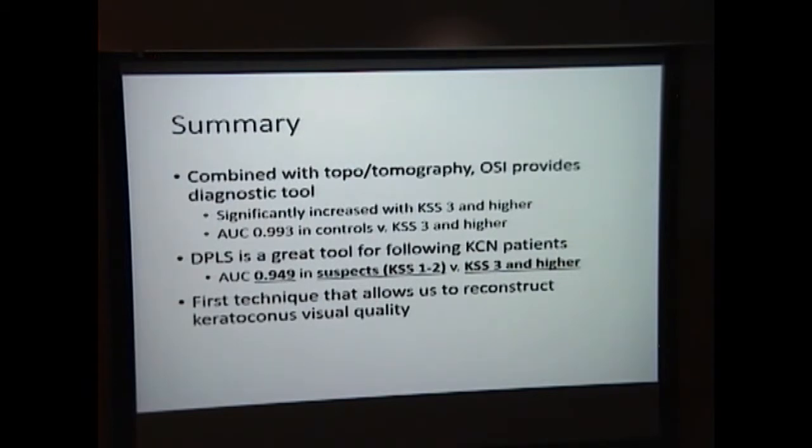Double pass light scattering is probably even better as a tool for following keratoconus patients. So when comparing those patients who had KSS grades 1 and 2 versus those who had 3 and higher, we actually got an area underneath the curve of 0.95, which is a phenomenal test.